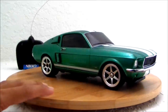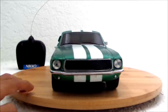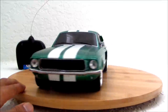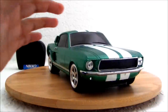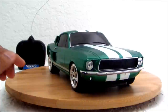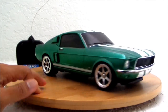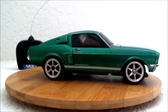Guys, so this is the remote control Mustang that I used in my San Francisco video, where I filmed on the exact same filming locations used in the movie Bullitt, which starred Steve McQueen as Lieutenant Bullitt. And in the movie, Steve McQueen drives a 68 Mustang. It's all green. But the car I drove in this video is actually modeled after the 67 Mustang used in the movie Fast and Furious Tokyo Drift by the main character in that movie. But yeah, I used the same exact filming locations in Bullitt.